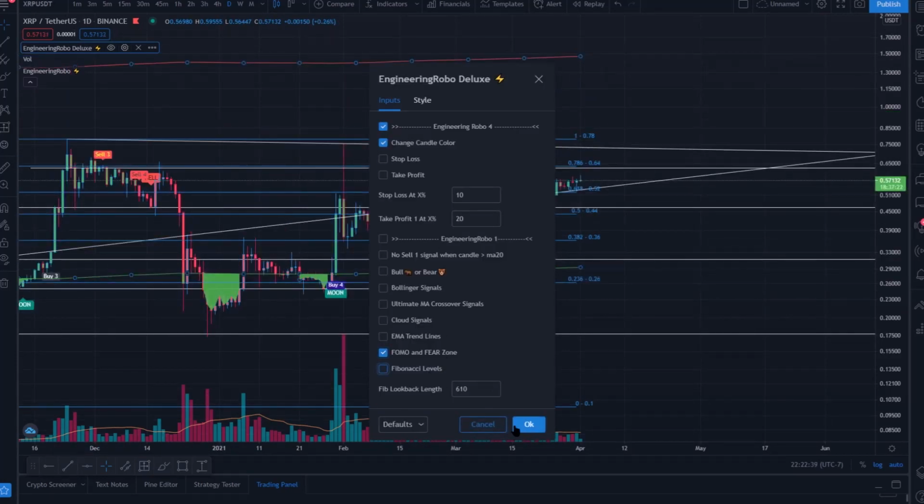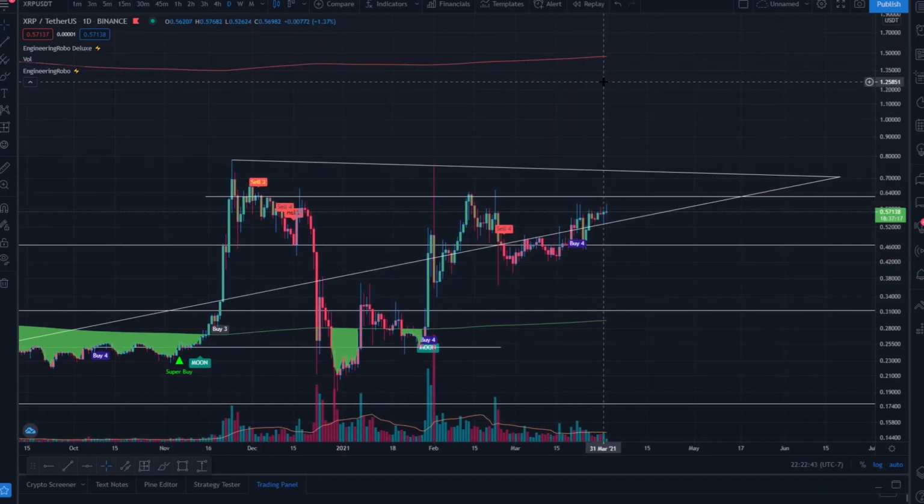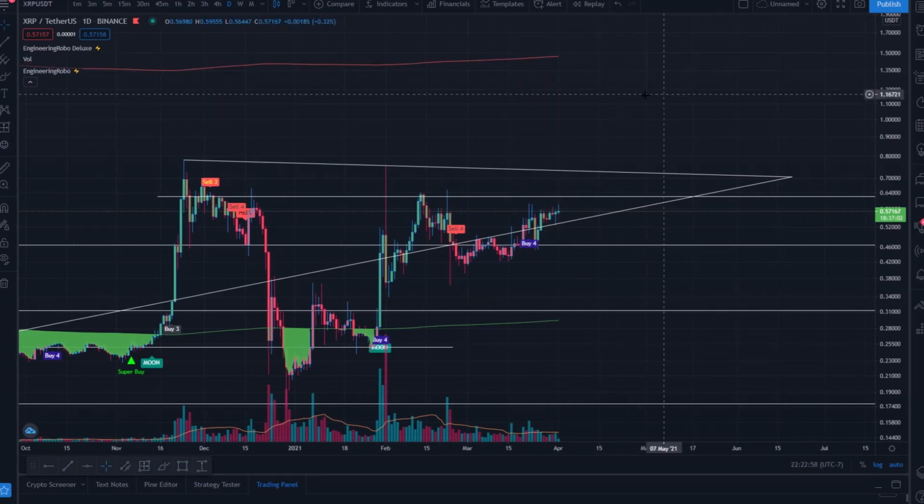We consider the fear and FOMO zones. We are still well away from the FOMO zone over there by $1.50-ish range, looking at the $1.47. So $1.50 would be the round psychological level, I believe, when the real FOMO kicks in for XRP and people start buying tops, and they really start thinking XRP is going to the moon. But I'd be careful buying in that range, as that is also when traders will be taking profit.